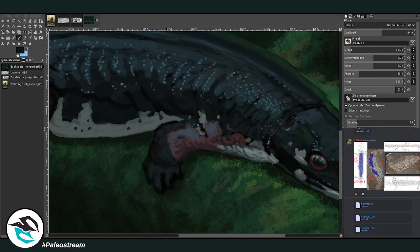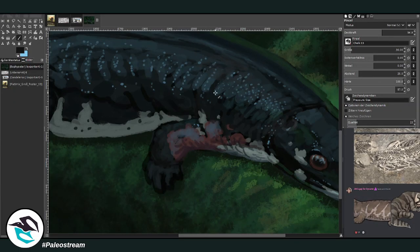Welcome anyway. The thing that helped me figure out at least how to do the limbs was to just look at seals. They are seal-esque. Yeah, that's fair. I like the Acanthostega.